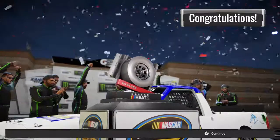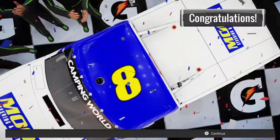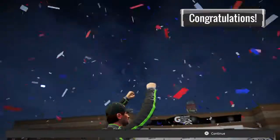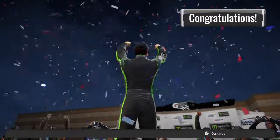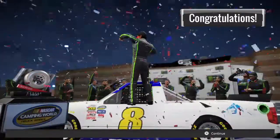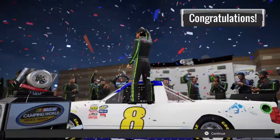Victory celebration. Pretty sure the trophy is the same in every race that you win. I don't think they modeled the different trophies. But there we go.